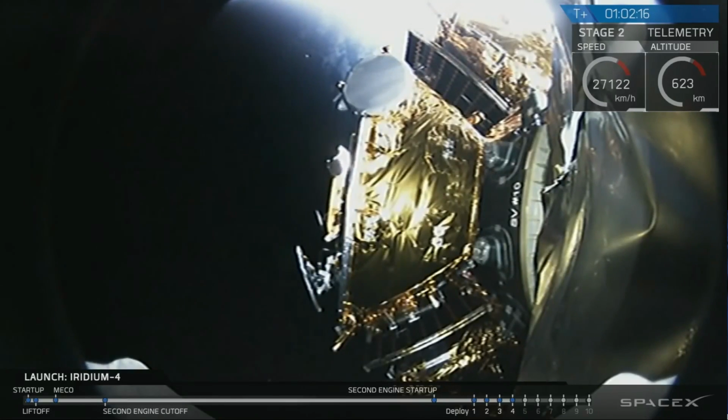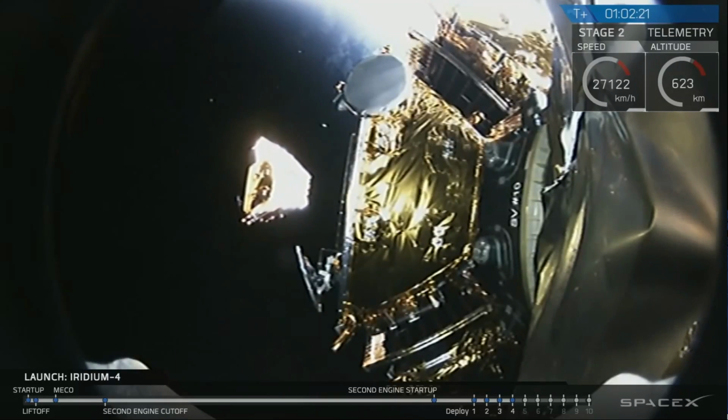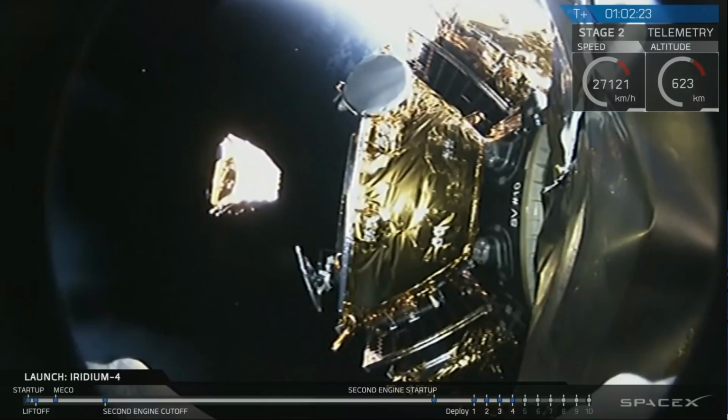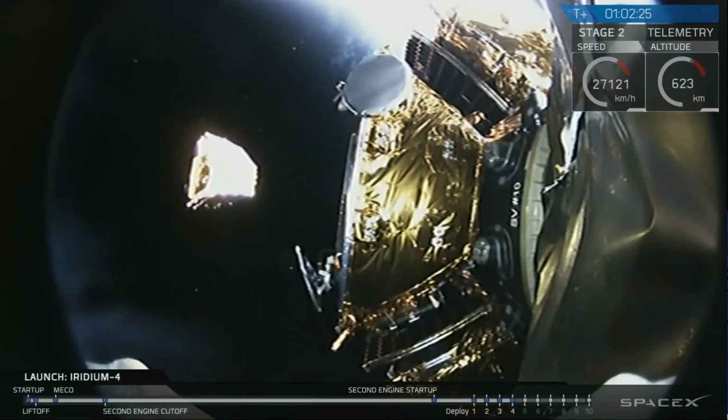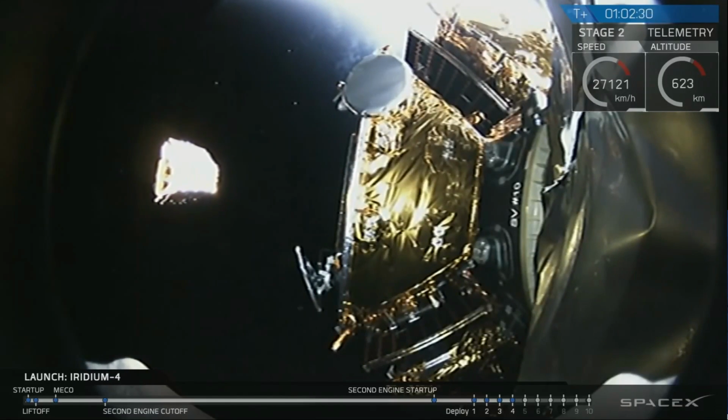The next separation coming up right now. A nice view coming off of the side of the payload dispenser that's mounted on top of the Falcon 9 second stage. Spacecraft 5 separation confirmed.